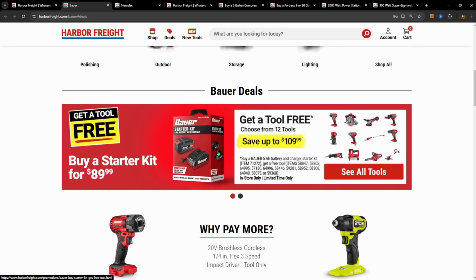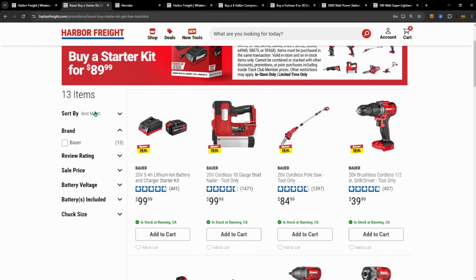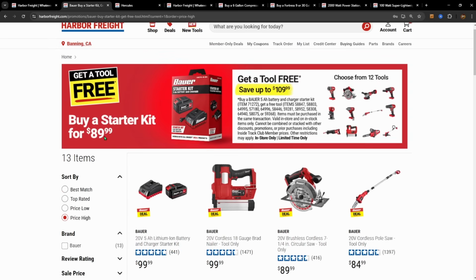So we have BAUER. Get a free tool, buy a starter kit, $89. It's a 5 amp hour battery and charger starter kit, but you get a free tool. Choose from up to 12 tools, save up to $109. So we will see all the tools that are available, and we'll sort this from high to low. Battery and charger, this is the starter kit at $89.